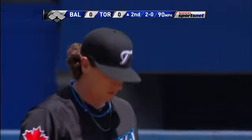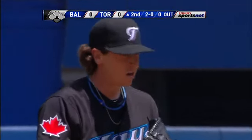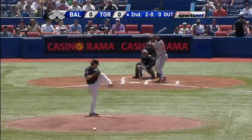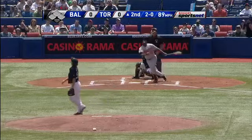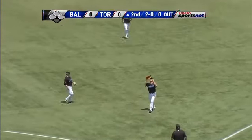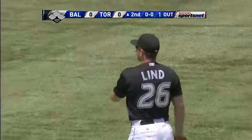Zach Stewart's 24 years old. He was part of the Scott Rolen trade in 2009. Late July, he came over from Cincinnati along with Encarnacion and Josh Roenicke. That was a pop-up behind first. Lind battling the sun. He's got the glasses on, makes the catch.